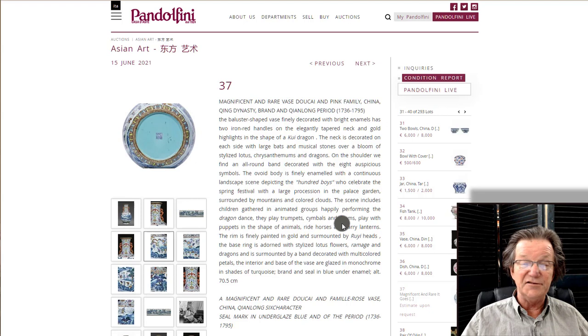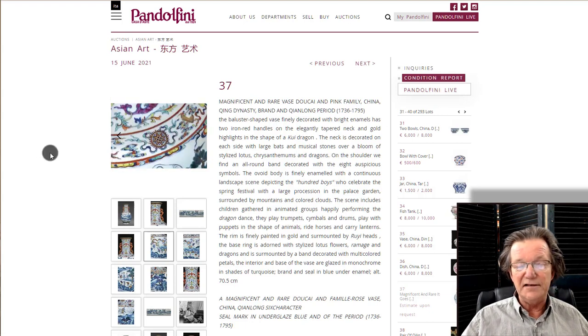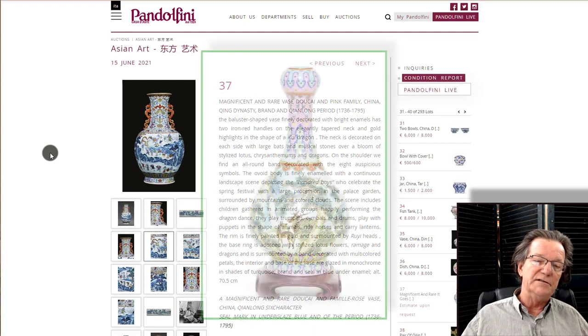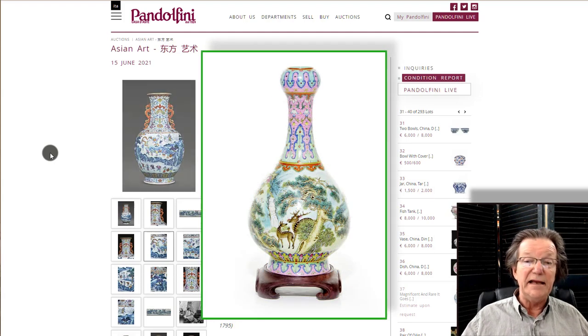But if you're interested in it, get a hold of them over there. It is a killer, and it's just one of those, you know, every few years something turns up in Europe or turns up in the United States that's just completely out of the blue, like the famous Tang vase that turned up in Paris a few years ago that was sold at Sotheby's, the lady on the train story.